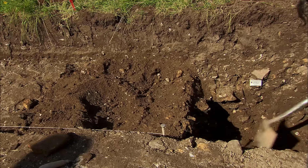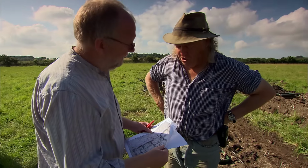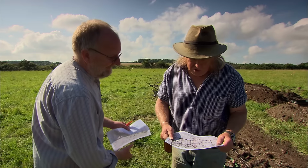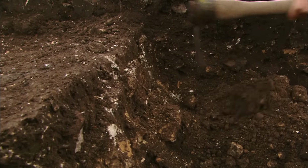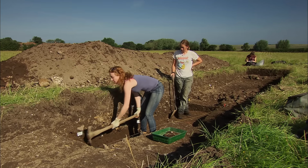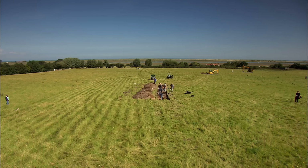OK, so the archaeology is beginning to look as though it's backing up what you got on the geophysics. So you're starting to believe me? No, absolutely. I never doubted you for one moment, John. There's a chance that the chamber could be undisturbed, unlike much of the site, which over the centuries has been ravaged by stone robbers who've removed most of the fort's stonework.